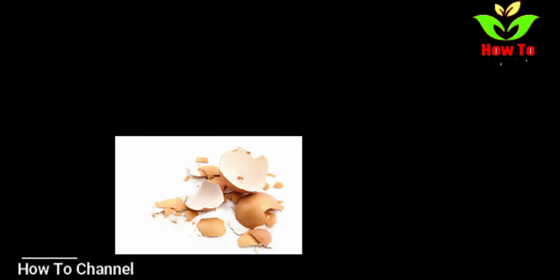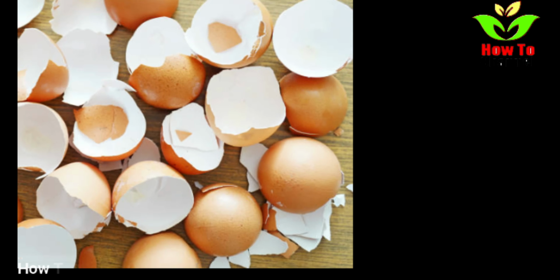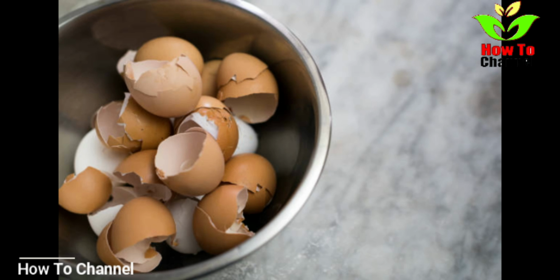Eggs are a great source of protein. They're full of vitamins and minerals, and they taste good too. The next time you're making omelets, don't toss your shells. Eggshells have nearly as many uses as the eggs themselves. Here are a few ways to get the most from your eggs.